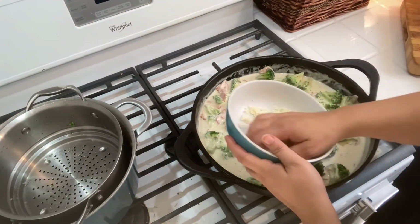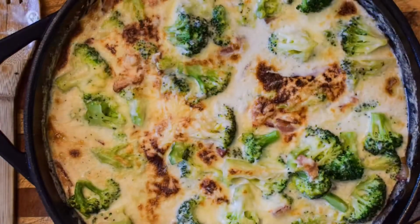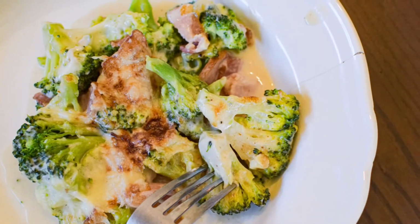All right, now I'm just going to add the very top cheese layer on and pop it into the oven under the broiler for a few minutes until it's nice and golden and ready. And I just serve it by itself. It really is a one-pan meal, which is great.